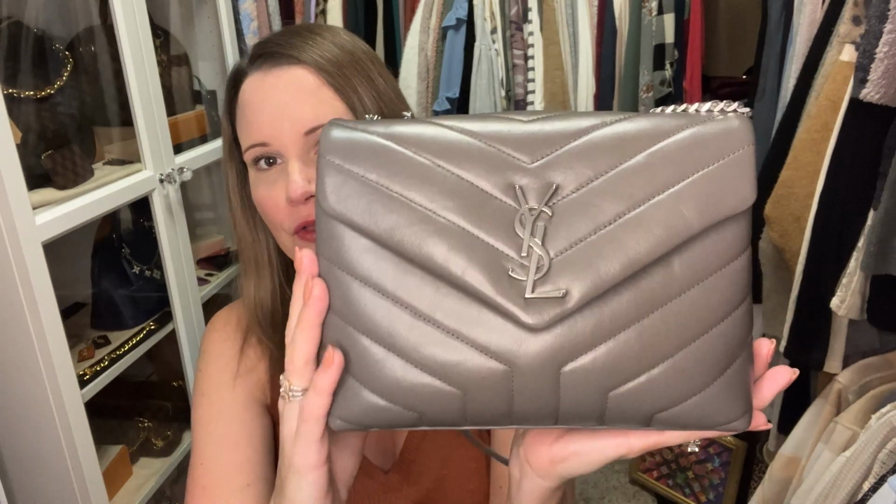My final small Lulu I'm actually using today and yesterday. I may switch out of it today. I'm trying to switch most every day, but this bag is in the color Earth Gray. And I got this quite a while ago. There was a website called Orchard Mile. It's still around, but it used to be that you could get, I think, 10% off your first purchase, and you'd also earn rewards. You could buy Saint Laurent through there. And so I got a good deal on this because of that.